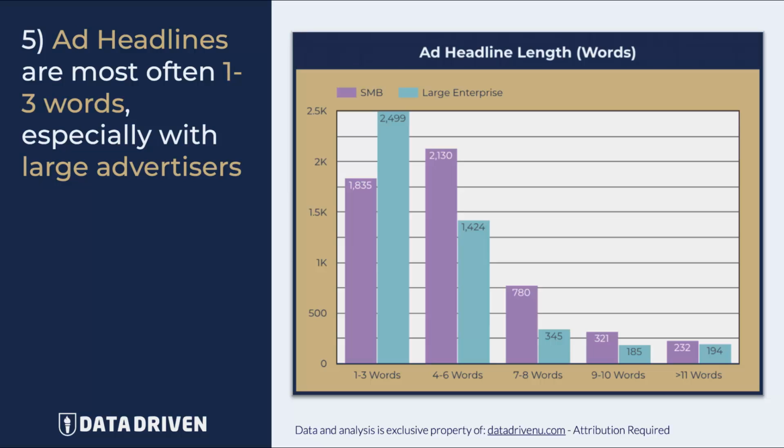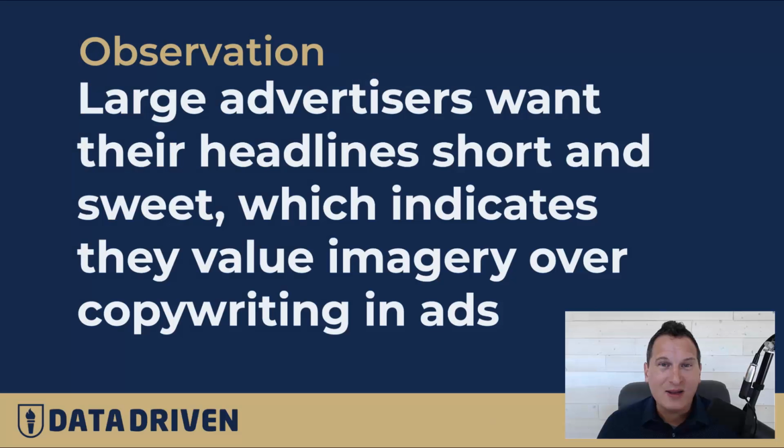Observation number 5, ad headlines are most often 1 to 3 words and next most often 4 to 6 words, which means that the vast majority of headlines are 6 words or less. Now this one really surprised me. I thought people would want to use more real estate. I thought they'd want to take advantage of the headline space they have. But it turns out that large advertisers want to put their brand name in the headline. They're really more focused on the creative experience, making sure their brand is represented or putting a video out there. They really give no prominence to their headline at all, and so they really don't care.